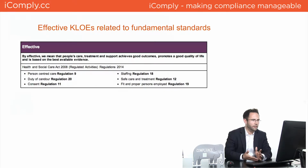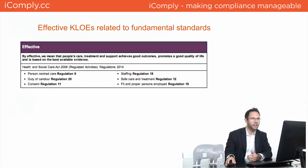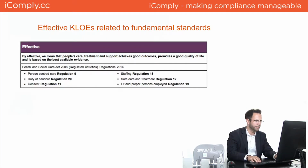The effective KLOE is related to fundamental standards. Well, I always say this, if you don't have iComply, you could always go and try and map these and have a look at the regulations, the fundamental standards document, which I think they've cut down the latest version to about 105 pages. It's still quite long, but if you don't have iComply, you could do that and try and figure out how to create a filing system to match up with what they're looking at in your practice. To be honest, if you do have iComply, then obviously you've got the KLOE reports, so it's a lot easier for you to see that. But you can do that, and you could look in the handbook to help you prepare your filing system.